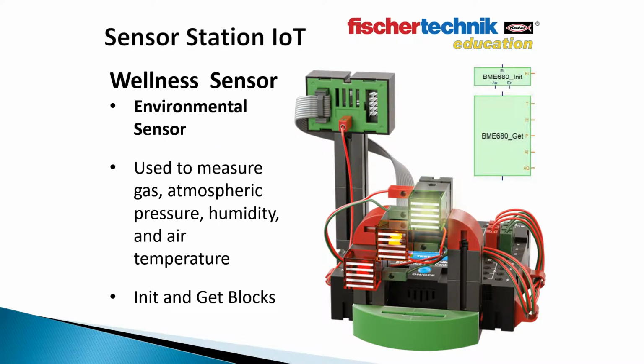From there, we're going to replace the USB camera with an environmental sensor, which is this green rectangle here. This is actually a new fischertechnik component, and the idea here is that this will enable robotic models to measure gas, atmospheric pressure, humidity, and air temperature. So students are going to incorporate a special block in their programming that will deal with an initialization and a get block to work with this.